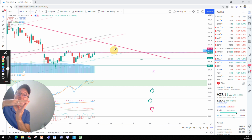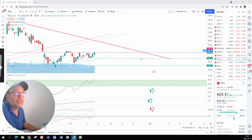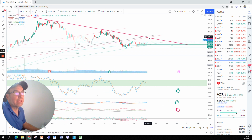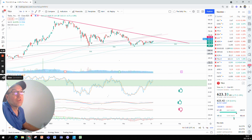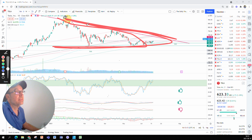This is an ascending triangle. This is a descending triangle. With a descending triangle, the stock is supposed to go down. It's not always true. But right now we have here an ascending triangle, and we have a big descending triangle right here. So this part here, let me just get my little pen. Okay, so this is a descending triangle, descending because this part is descending and this part is flat here.